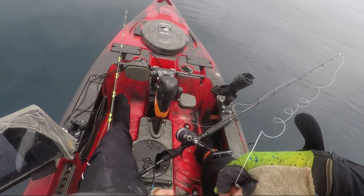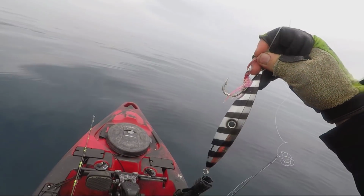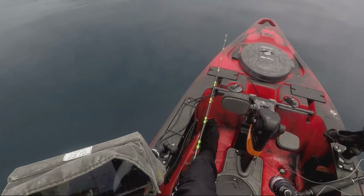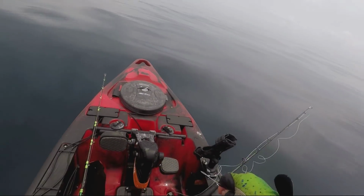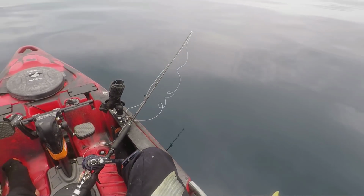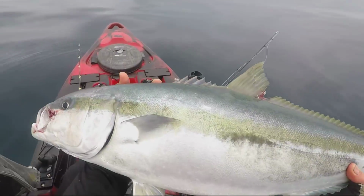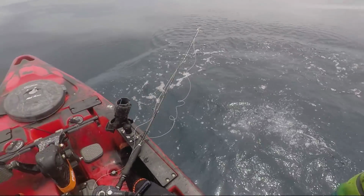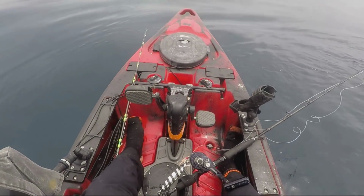There's our Fallings jig. Jigging Master Fallings, 320 gram. Quite like these Falling jigs. Got quite a big wide profile and tend to do the trick, but there we are, a nice little kingy, and we'll put him back. Yes, that goes towards making the long pedal out here worth it.